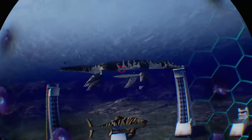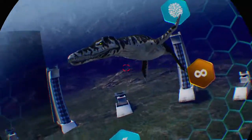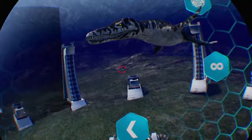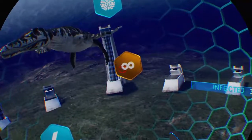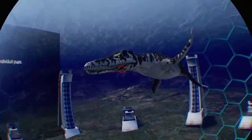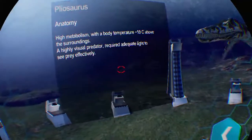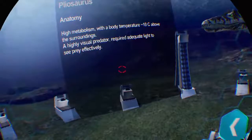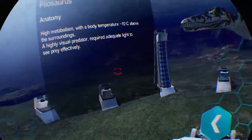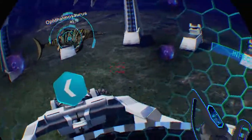Right, Pliosaurus. Let's find out a wee bit about you. 43 foot. 33 tons. Whoa. Were you facing that direction a minute ago, Pliosaurus? Scary, scary thing. So let's click on this. What's this saying? Give live birth at sea to individual pups. High metabolism with a body temperature 10 degrees above the surroundings. Highly visual predator required adequate light to see prey effectively.